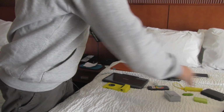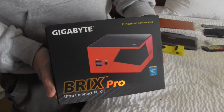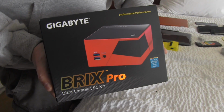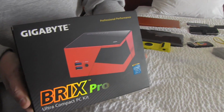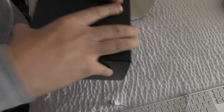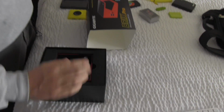So, this is our little video editing machine. That's the Gigabyte Bricks Pro, which comes with a Core i5 4570R. That means it has the Iris Pro HD 5200 IGP. It's just amazingly fast. And look at this. Let me just show you how small it is. If I can open this box, Jesus! There we go. That's it.